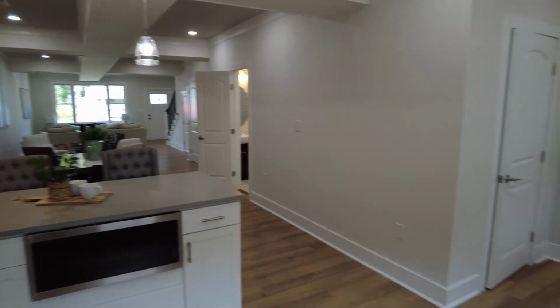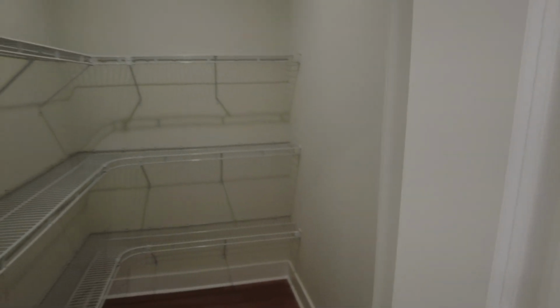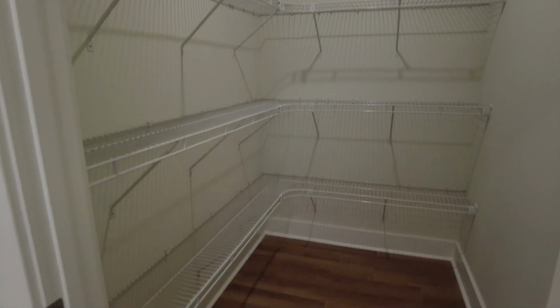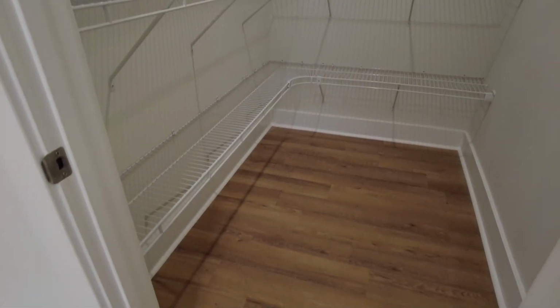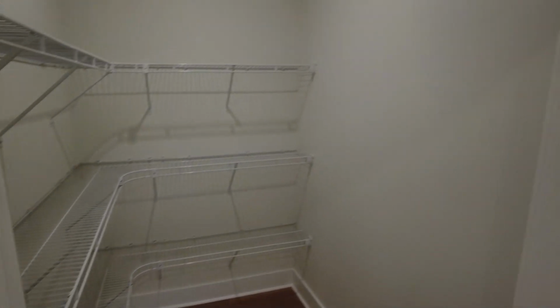All right, let's see what else we have here in this kitchen. Got a really nice sized pantry. This is a walk-in pantry. We were probably about 6 feet or so deep and about 4.5 feet wide. So really good space. If you wanted some additional shelving, you could of course utilize that wall on the right if needed. So definitely a chef's kitchen.